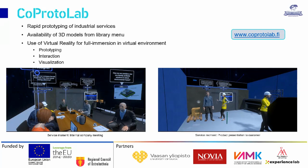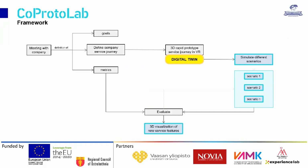The CoProLab environment that we are going to use to create this digital twin is based on these service moments that I described. The CoProLab environment is a fast service prototyping platform to create and experience rapidly created services in virtual reality. The efficiency of CoProLab is based on pre-made 3D libraries, and they contain objects, NPCs, different kinds of emotions and interactions. And this enables the user to create unique service moments from scratch.